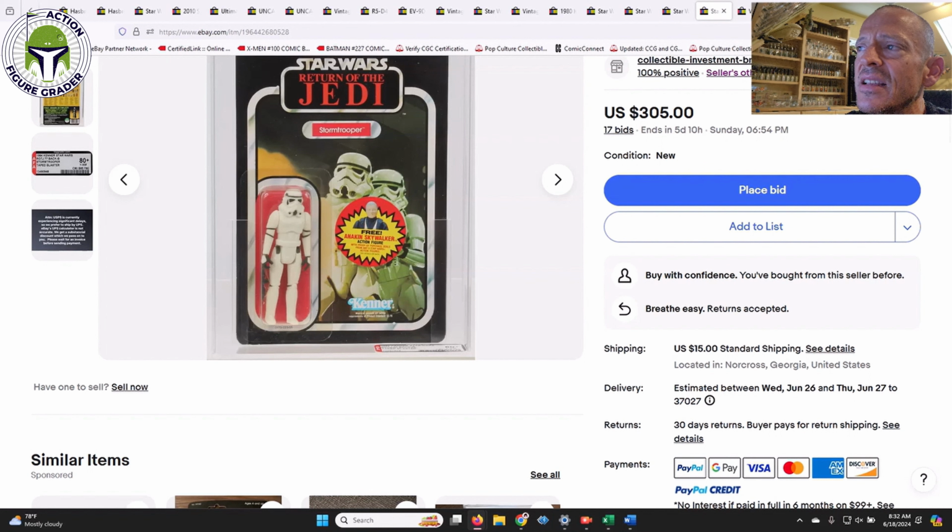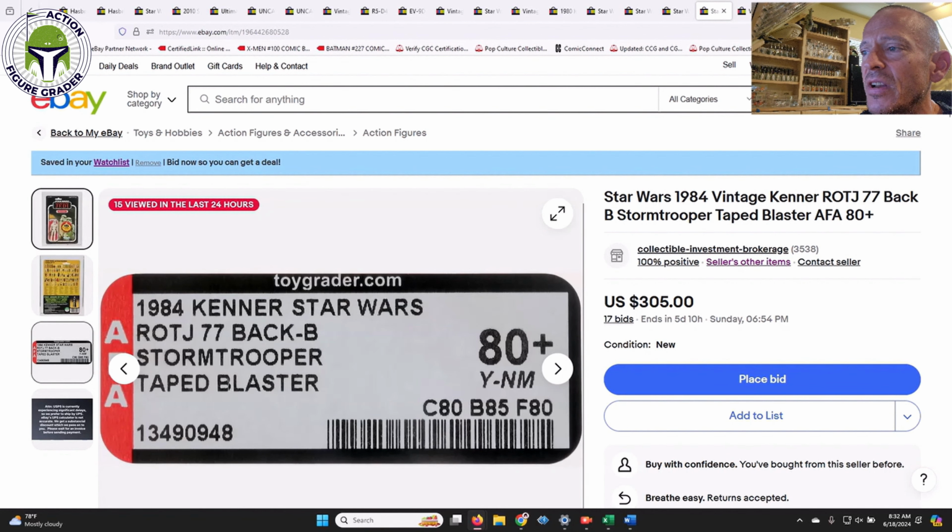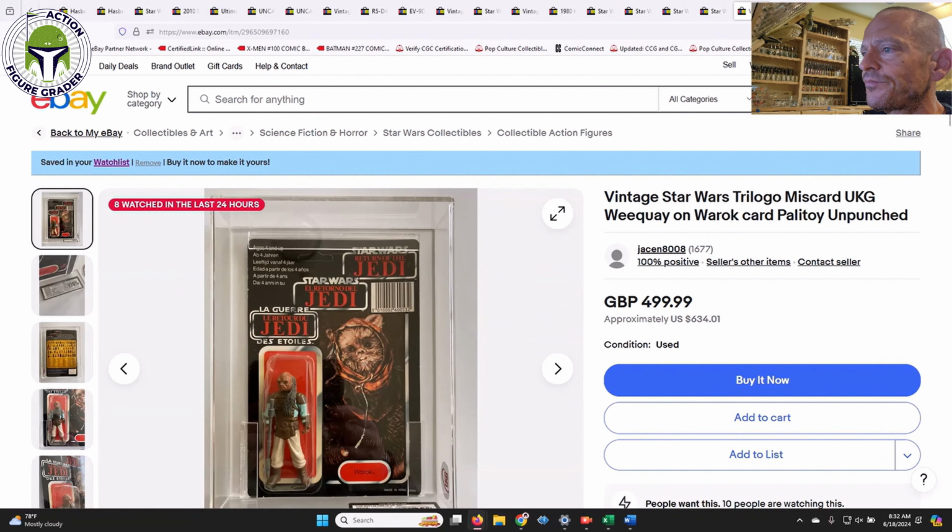The other thing I like about it is that it's very lightly yellowed. The background for the card image blends in nicely with the yellowing, so it's not nearly as yellowed as some that you see. So that's a very nice example. It's a punched example, no price sticker. The current bid is at $305, but I thought that was a very nice 80+ grade 77 back B Stormtrooper.